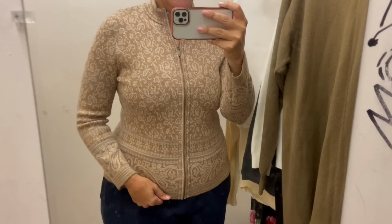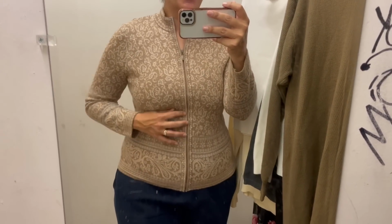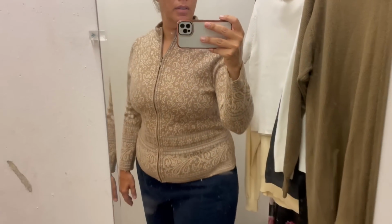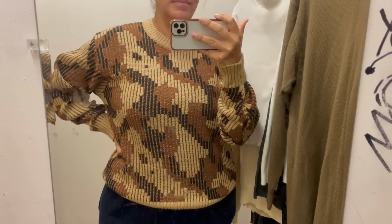I picked this up because it's Pendleton brand and it's actually really soft. I'm wearing a sports bra, so I don't know how it would look with a regular bra. I don't know if I love this. I think I love the brand. The pattern on this looked better on the hanger than it does on me. It kind of looks like camo. I don't know. I don't think so.